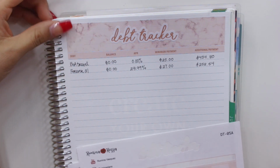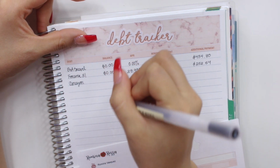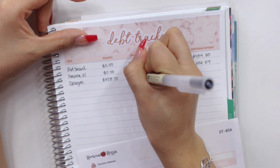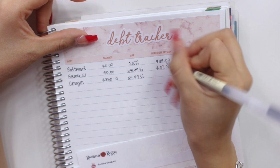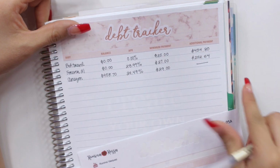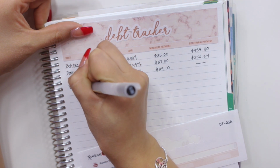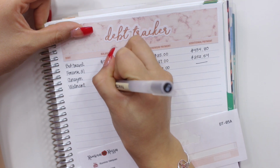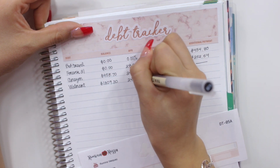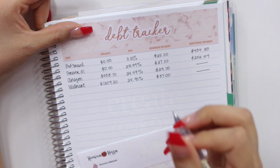Next, I'm going to move on with the other ones that I still have balances for. So first we have Amazon, which my balance for this is $958.70. APR is 24.49%. Minimum is $29. And for all of these, I have not made additional payments because I had, once again, those goals in mind. Then we have Walmart. For this, my balance is $1,209.30. The APR is 24.90%. Minimum was $37, and no additional payment there.